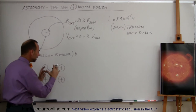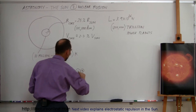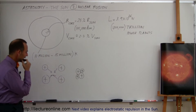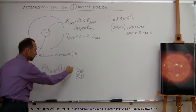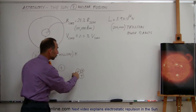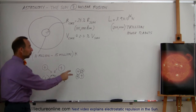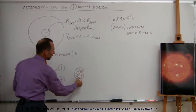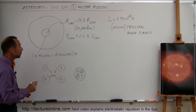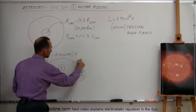But through that process, they slam together and eventually form what we would call a helium nucleus, where the helium nucleus has two protons and two neutrons. You might say, well, wait a minute. If you're slamming four protons together, how do you end up with two protons and two neutrons? Well, it turns out those protons will actually convert themselves to neutrons and form what we call a helium nucleus. Two protons and two neutrons together is basically the core or the nucleus of a helium atom. So what the sun is really doing is converting hydrogen into helium.